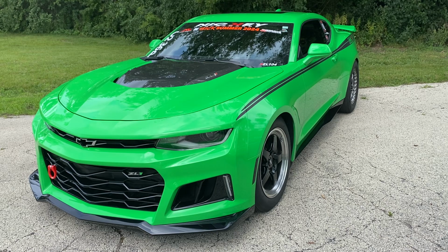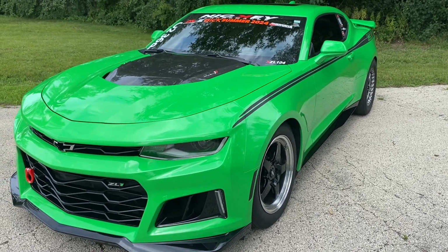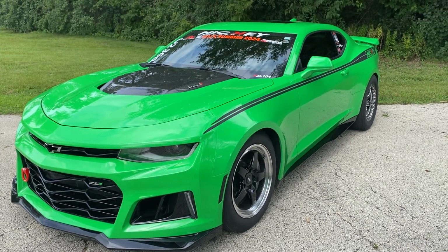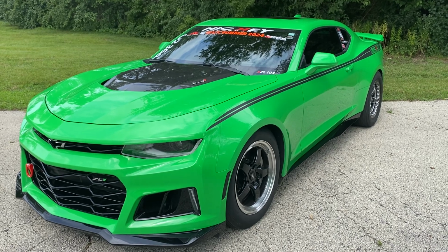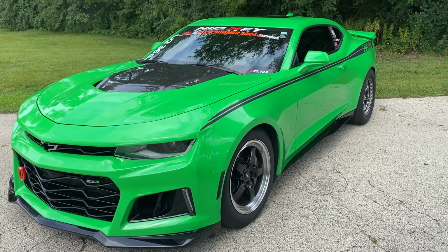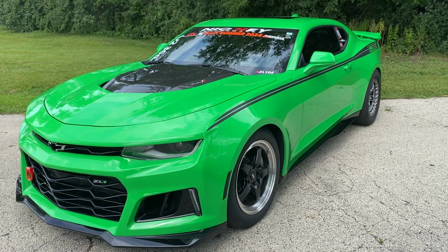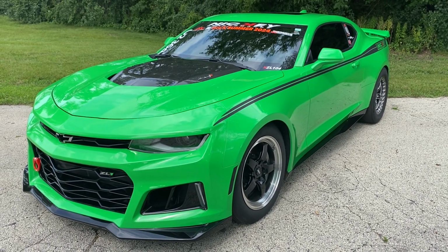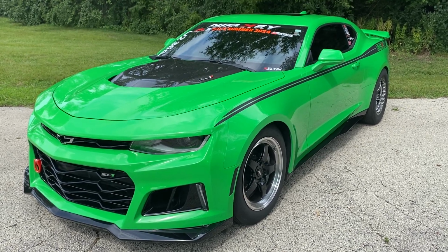I'll talk about that car a little bit more later, because the number 4 car actually has some additional upgrades, and it is a lot quicker than the 10.0 index, but we dialed it down a little bit to run that class. The reason we do that is because there's no license required. Any of our customers can get out there and run 10.0. There's no additional equipment. You do need some good sticky tires in order to achieve those results.